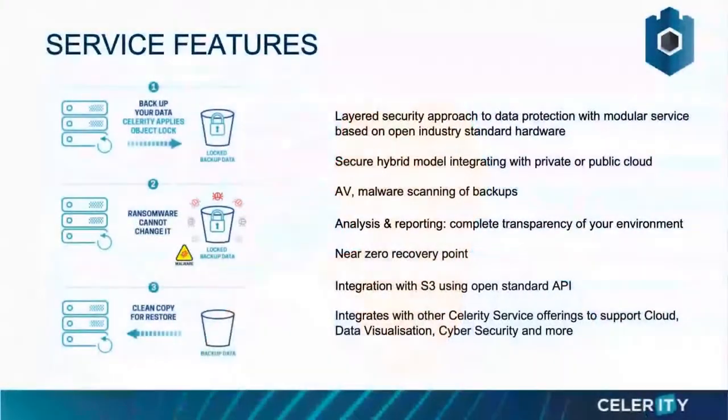How can Celerity help? How do organisations like ourselves engage? Again, on the left-hand side, a nice simple picture of how we would engage with our customers to offer immutable and/or air gap backup. In simple terms, we back up the data, we supply some logic, object blocks, some smart stuff at the back end to ensure it's protected. We then drop it into your log backup where ransomware cannot change it. Write once, read many times. We then, if need be, can do a clean copy and a full restore for you.